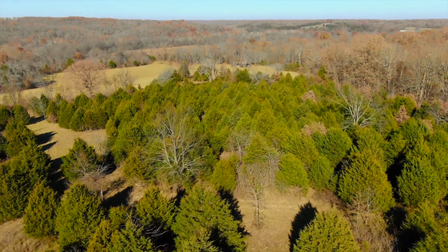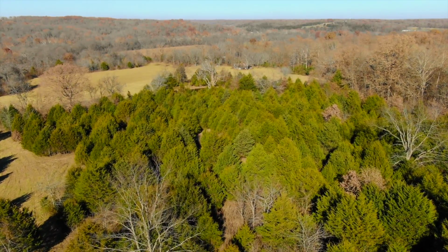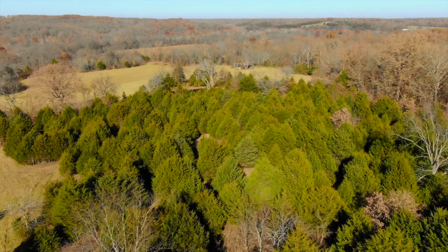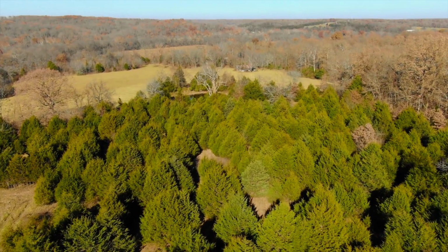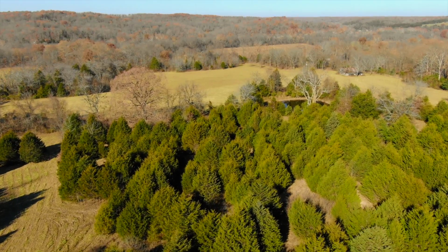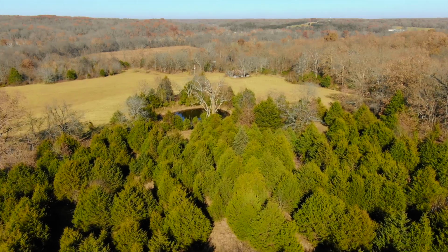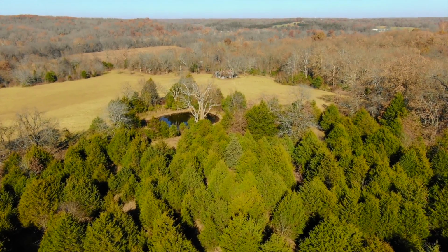Moving northerly. After this video was taken, they actually opened up a site just about under where the drone is right now. Opened up a nice building site that has a view of the river valley and of the large hillside across. It's a big, beautiful site. We didn't get that in the video, unfortunately, because it wasn't done at that time.